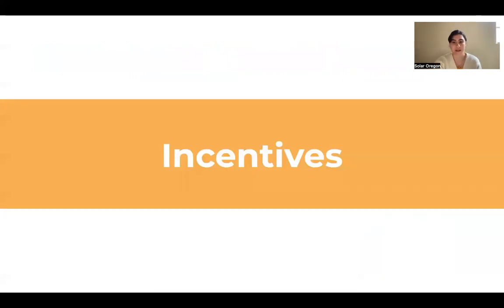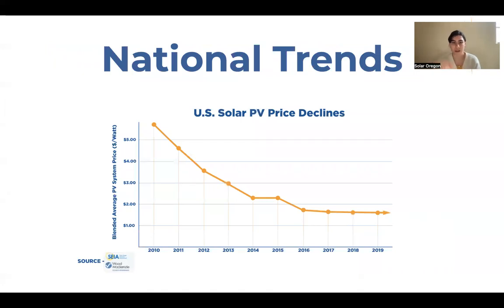Okay, so getting into some incentives. Something that's cool to look at, this is showing national trends before incentives. This is the cost of PV systems. And this is showing since 2010 to 2019, the national trend of this decline in PV price, which is really awesome to see. It's becoming more and more accessible. And again, this is pre-incentives, so adding incentives makes it even cheaper. But this is a cool national trend as solar gets more popular and more accessible.